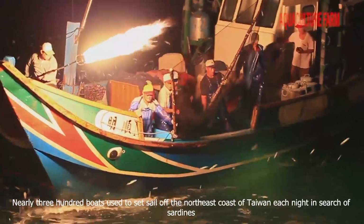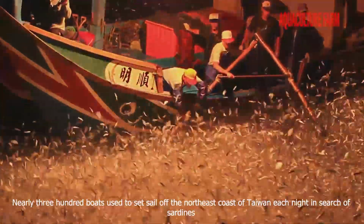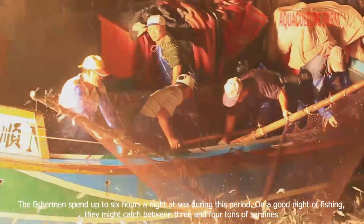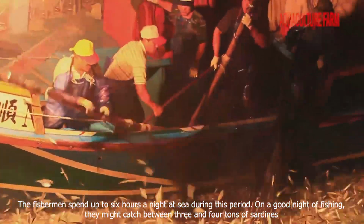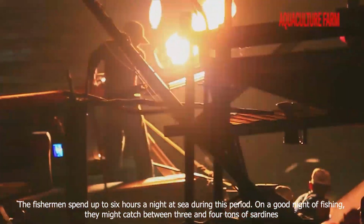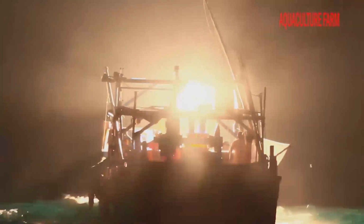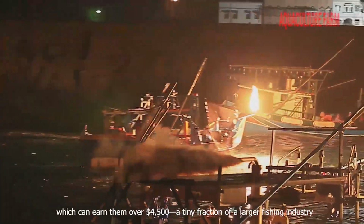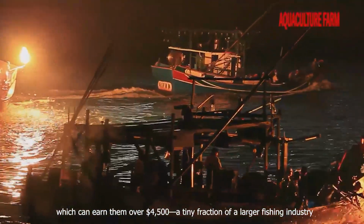Nearly 300 boats used to set sail off the northeast coast of Taiwan each night in search of sardines. The fishermen spend up to 6 hours a night at sea during this period. On a good night of fishing, they might catch between 3 and 4 tons of sardines, which can earn them over $4,500, a tiny fraction of a larger fishing industry.